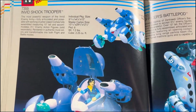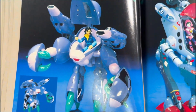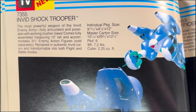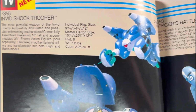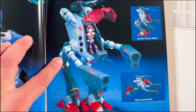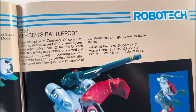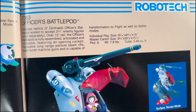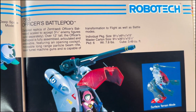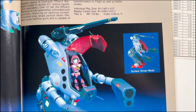And the Shock Troopers were great. Nice toy. The write-up, real quick, is there. And then the Battle Pod, which again was a strong toy. It was an officer's one. Zentraedi officer. Real nice.